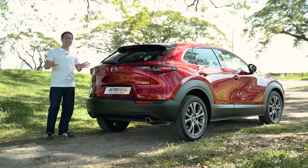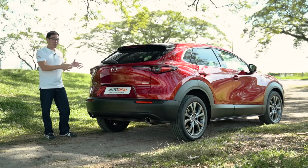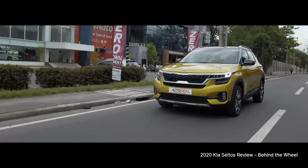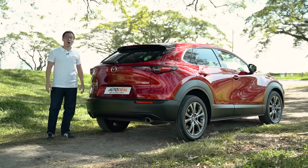Now, no bias here, just truth, but this has got to be my favorite in terms of look in this particular segment. What I would love to know is, what do you think? What's your favorite? Could it be the Seltos, maybe the Kona, or perhaps something else? Do let us know in the comments below, because this should be interesting.